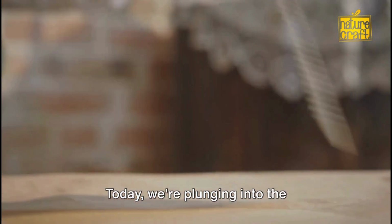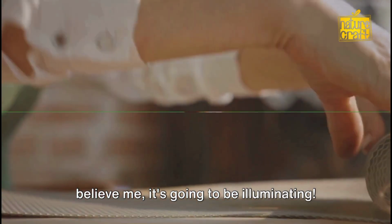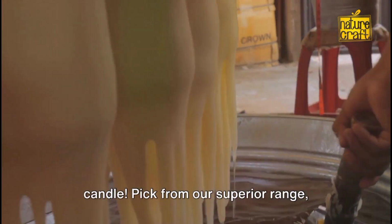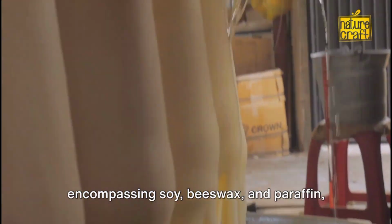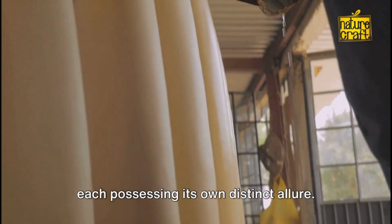Today, we're plunging into the fascinating realm of candle making, and believe me, it's going to be illuminating. Firstly, wax, the lifeline of your candle. Pick from our superior range, encompassing soy, beeswax, and paraffin, each possessing its own distinct allure.